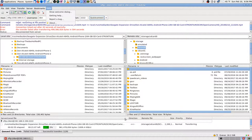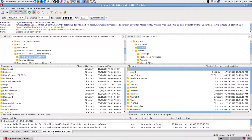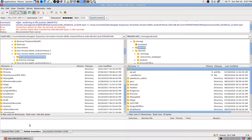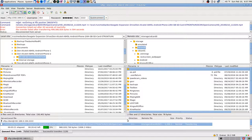Okay, let's see, it doesn't act like it wants to let me get a hold of it and spread it out. I thought you could do that. Oh, failed transfers. Well, there's no failed transfers. Huh. Successful. It may not just show. No, I think it does show them as it goes. I don't think it waits till the end to show you the failed transfer. But I don't know which one it's writing right now. Oh, now it'll let me do that. Oh, that's what it's writing right now.